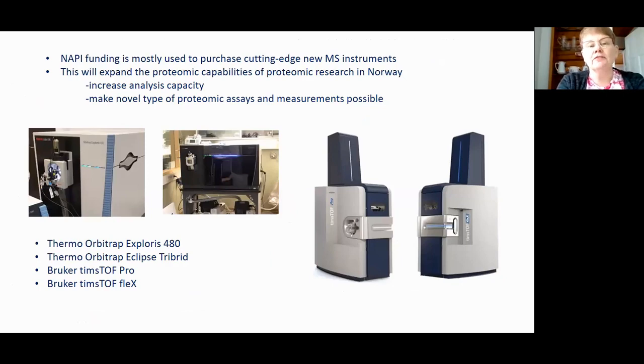And the funding that we got from Forskningsrådet will be mostly used to purchase cutting-edge new mass spec instruments. And this will, of course, expand the proteomic capabilities of proteomic research in Norway. It will increase basically the analysis capacity, but it will also make novel types of proteomic assays and measurements possible. So at the moment, we have purchased to our network 4 different instruments. 2 from Thermo, so 2 latest generation Orbitraps, and to Oslo we have purchased 2 different machines from Bruker. And these are really new in our facility.